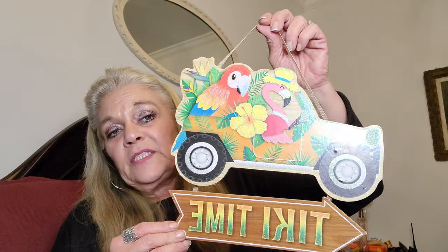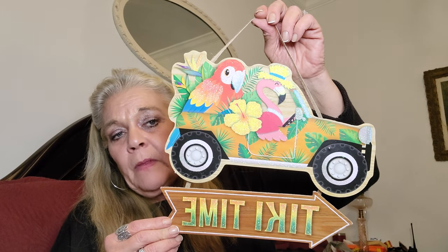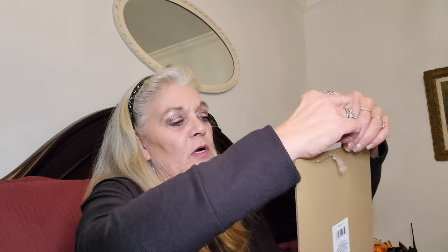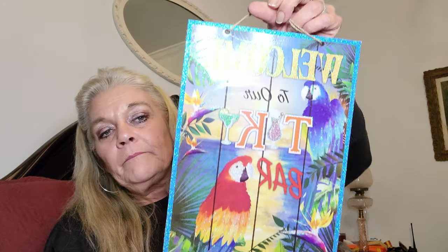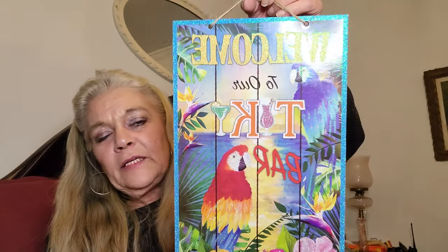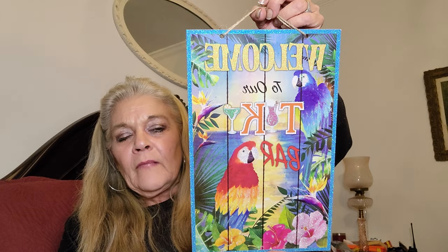And then I got this one, it says Tiki Time with the little pink flamingo and the parrot driving around in a little orange Jeep. And they've got glitter on them. I don't know if you can see the glitter or not, but they're really pretty. And then I got this one. It says, welcome to our Tiki Bar, and it's got glitter on it, too. See the little cocktail glasses? And the flowers, they have glitter. I thought that was real cute.